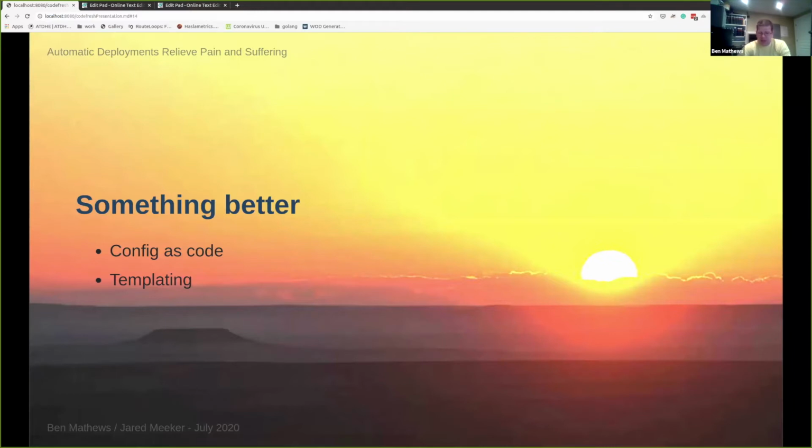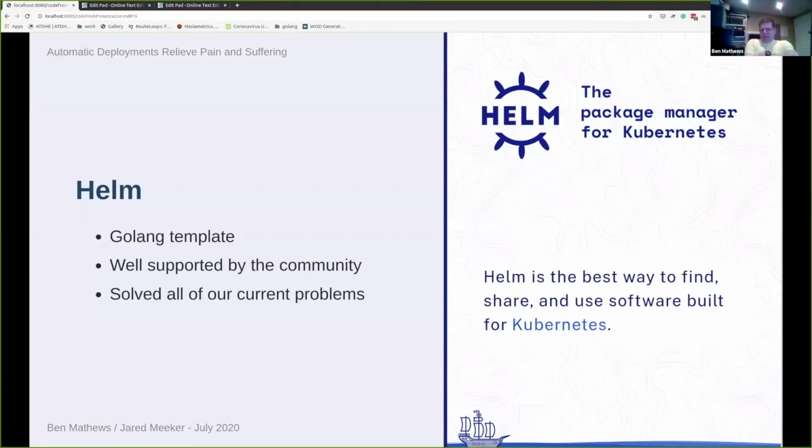We knew that we needed configuration as code. That's where, instead of manually typing things, you have the configuration in version control where you can branch and do pull requests and so forth. We wanted to have some kind of templating ability where we could abstract out the common bits between our different environments. And so we looked around. We found at least 3 options that appeared to meet our needs.